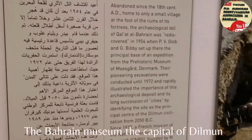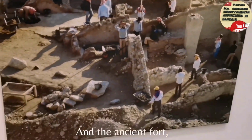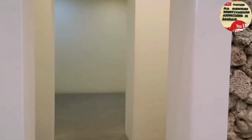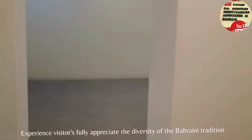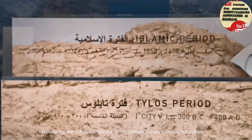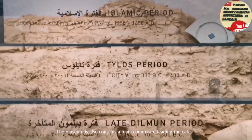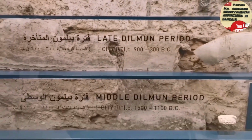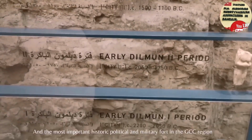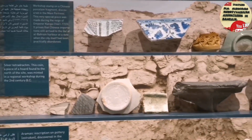The Bahrain Museum, the capital of Dilmun, and the ancient fort. Visiting the Bahrain Fort Museum is a truly unique experience. Visitors fully appreciate the diversity of the Bahraini tradition by viewing the exhibits displayed. While Bahrain already has a rich culture, the museum also contains a main courtyard and a leading cafe overlooking the coastline opposite the fort, and the most important historic political and military fort in the GCC region.